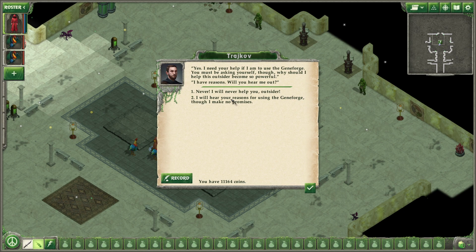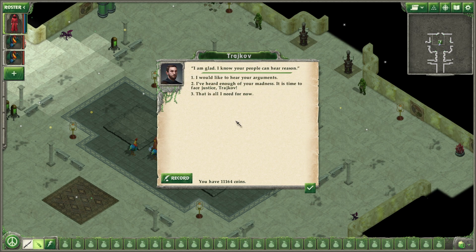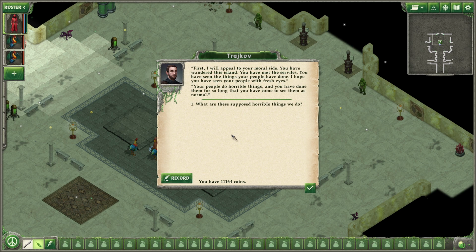I will hear your reasons for using the Geneforge, though I make no promises. I am glad. I know your people can hear reason. I would like to hear your arguments. First, I will appeal to your moral side. You have wandered this island. You have met the Serviles. You have seen the things your people have done. I hope you have seen your people with fresh eyes.